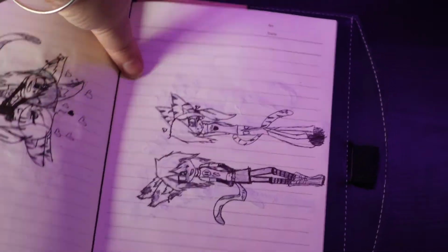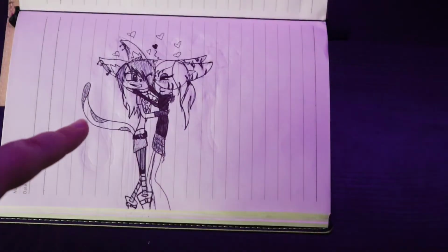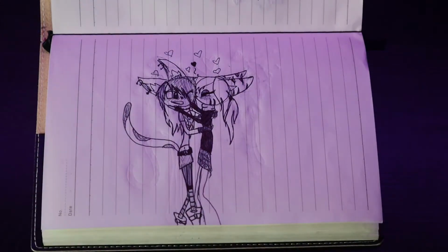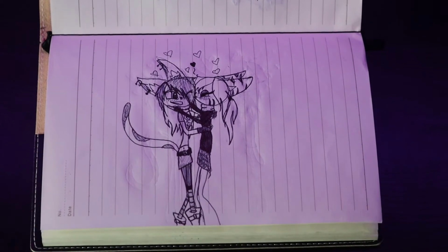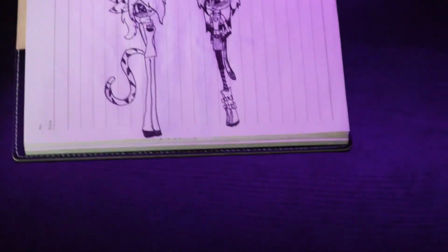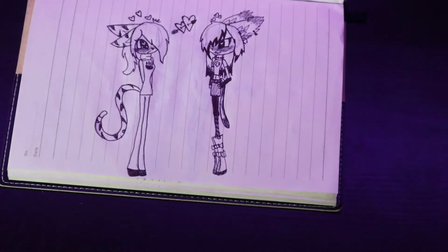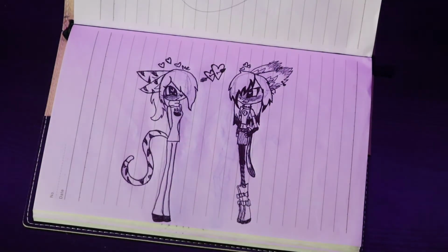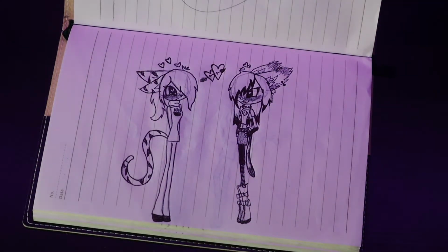Oh my god. Lesbians! Holy shit! I remember this. I was in grade 6 here. I had a crush on someone that I knew, and I drew us as girlfriends. And I remember my mom walking into my room while I was drawing this and immediately closing the book. Oh my god! That's so... I don't know how to feel about this. Wow. Okay. Guess I was crushing hard.